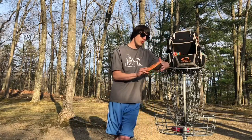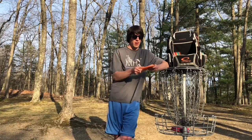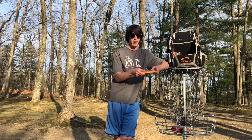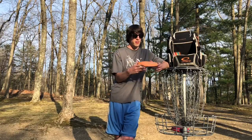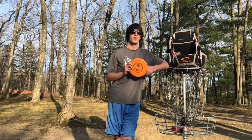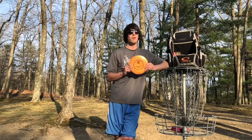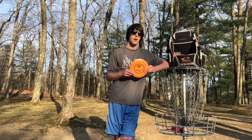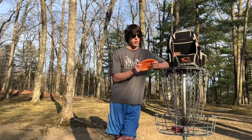On to my next one, which is my first fairway driver, the G-Line FD. Whenever I need something to just go dead straight, or maybe if I want to put a little extra power on it, it'll turn for me a little bit, but this is a great hyzer flip disc. It's great for tunnel shots, it's great for the woods, it's great for tee shots. It's a really, really good disc. If you're looking for a straight fairway driver, straight out of the box, grab a G-Line FD, or even an S-Line FD. These are really, really good discs.